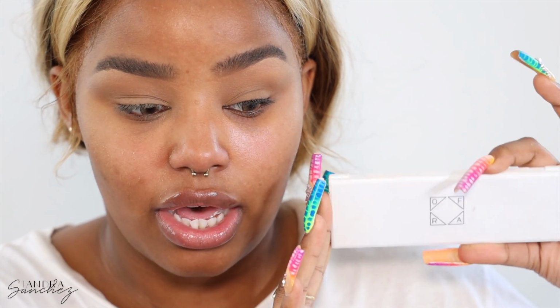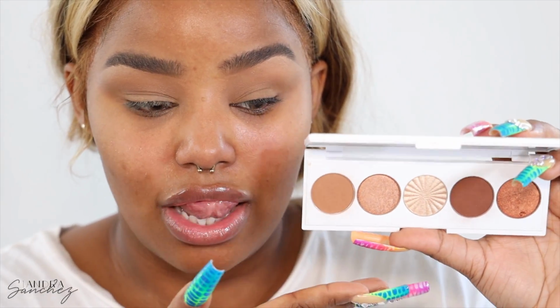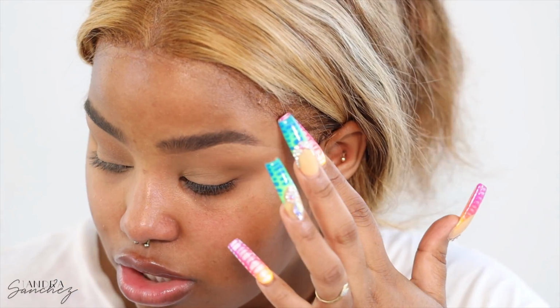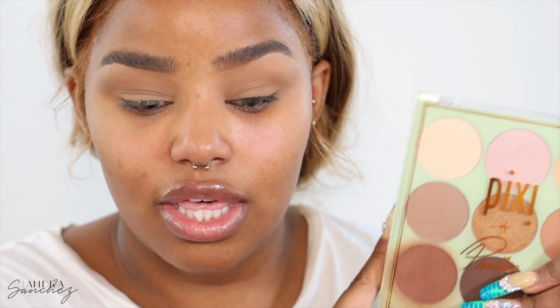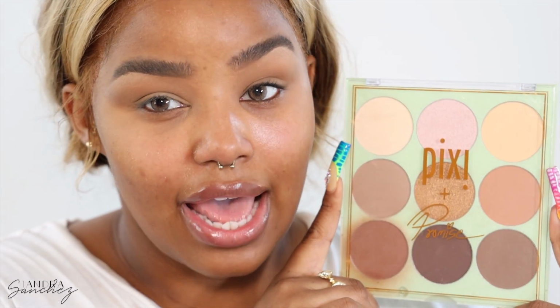So now we're going to go into the eyeshadow. You might think, bitch, you already have eyeshadow on, which is the whole point. So I have the OFRA eyeshadow palette. This is the Signature Looks palette. Looks like this. You guys know I love this palette. I've talked about this palette in the past. I've used this palette in the past and I love it. And we also have the Pixie Beauty Face palette. You might think this is not an eyeshadow palette, and no, because we're using some of these shades.